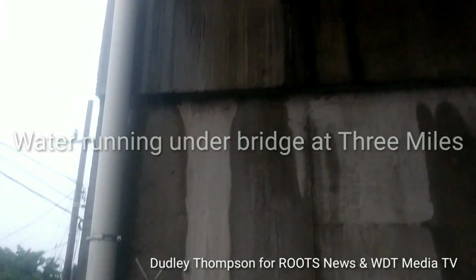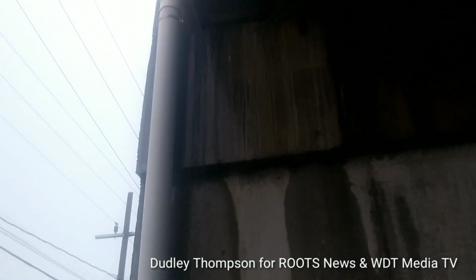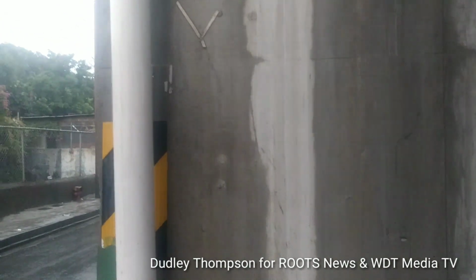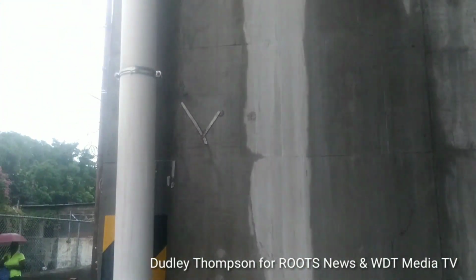Hello, I'm Dudley Thompson. We're here at 3 miles under the bridge. Here we're seeing it's now raining in 3 miles. And look at the amount of water that is running down the abutment, and it's coming from off the bridge, the road that runs on the bridge.